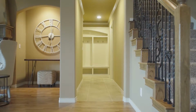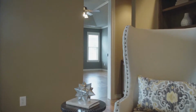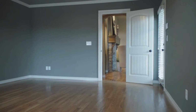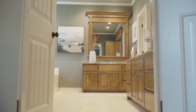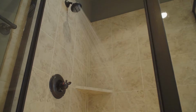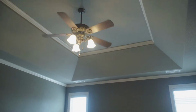Back on the main floor, this home provides a split-bedroom floor plan with 2 large bedrooms and 2 full baths, including this master suite with neutral tones, hardwood floors, and vaulted ceilings. The master bath is the hallmark of luxury living with dual granite vanities, a large walk-in, and a large glass and tile stand-up shower.